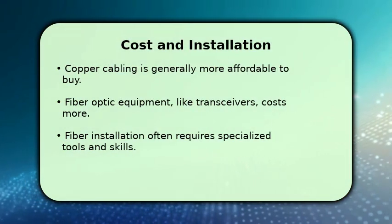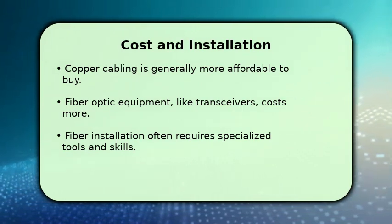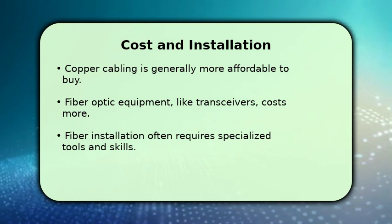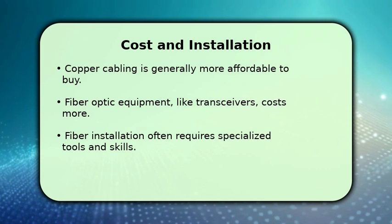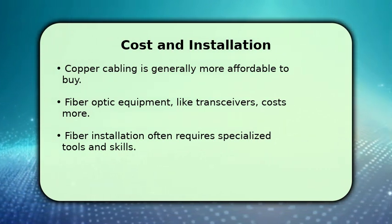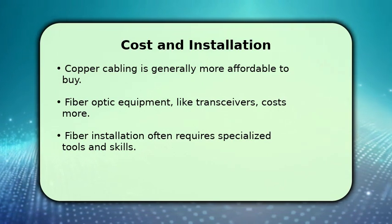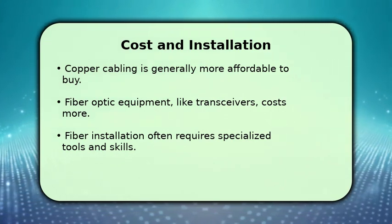Considering cost, copper cabling usually has a lower initial price point for materials. However, fiber optic components, particularly the transceivers, can increase the overall expense. Installation also differs. Copper is simpler, while fiber requires more precision and specialized knowledge for proper termination and deployment.